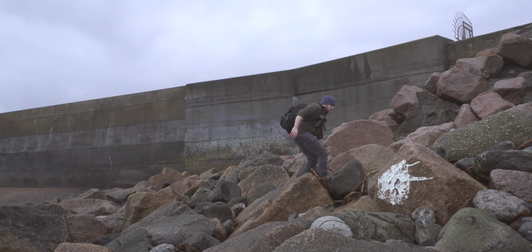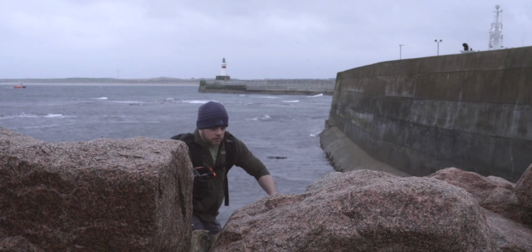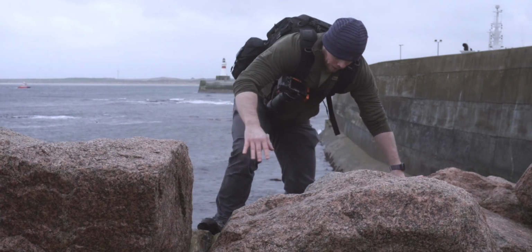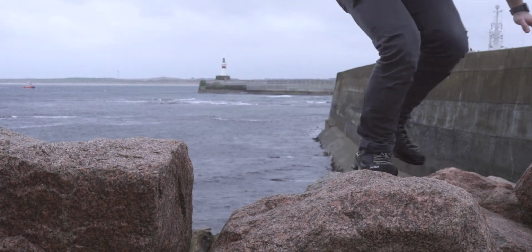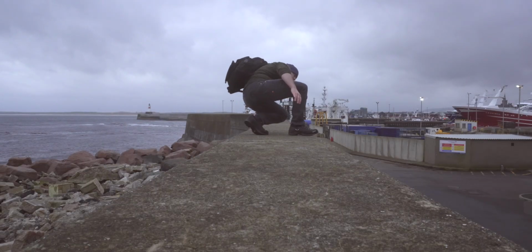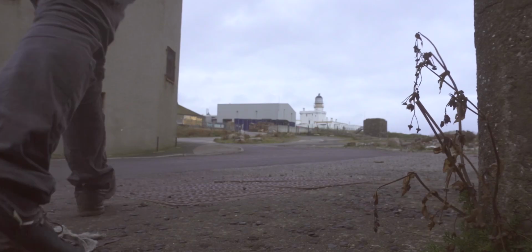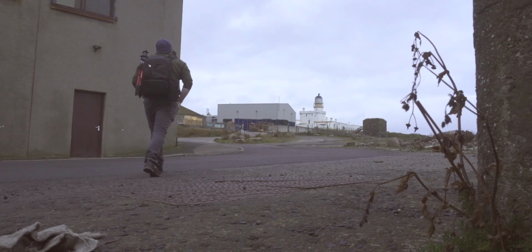I moved on from the Harbour Lighthouse. I didn't want to spend too much time. I felt the environment that I had was just very dull, to be honest. The sky wasn't doing much, the sea was pretty calm. I imagine on a nice wavy day they would crash off that harbour and really give some good dramatic impact to that lighthouse.